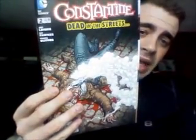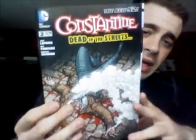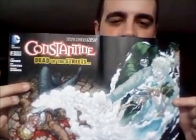Constantine, issue number 2. Dead in the Streets. Oh, sorry, I almost screwed that up. And at the hands of the Spectre. So Constantine basically is still on the run because remember he needs that magical compass, and he has the needle, but now he needs to get the dial and everything else. The 3 pieces of the compass. However, he basically has to deal with the Spectre.